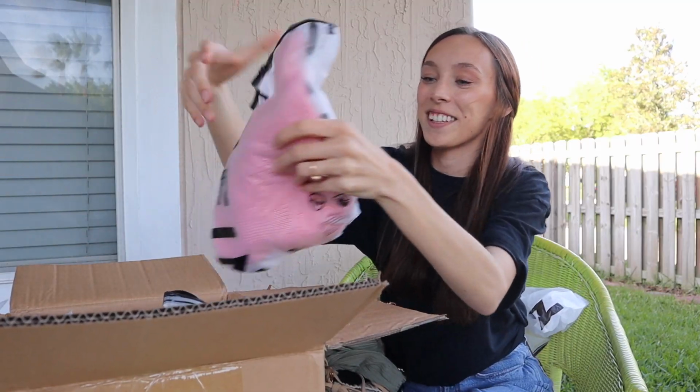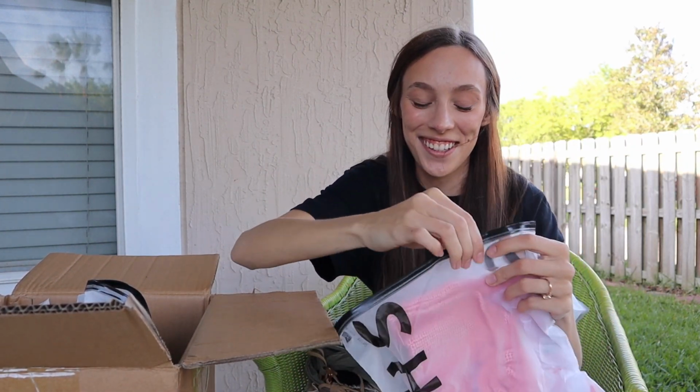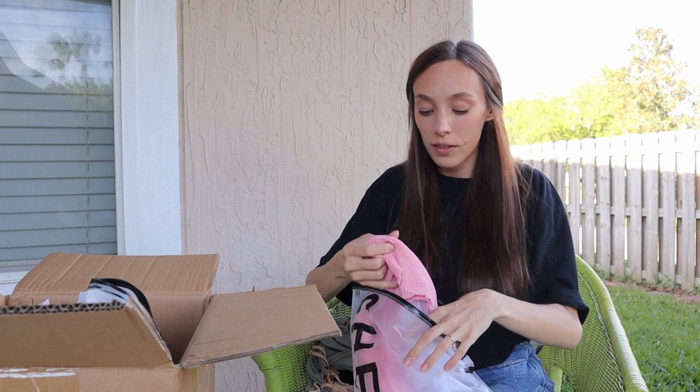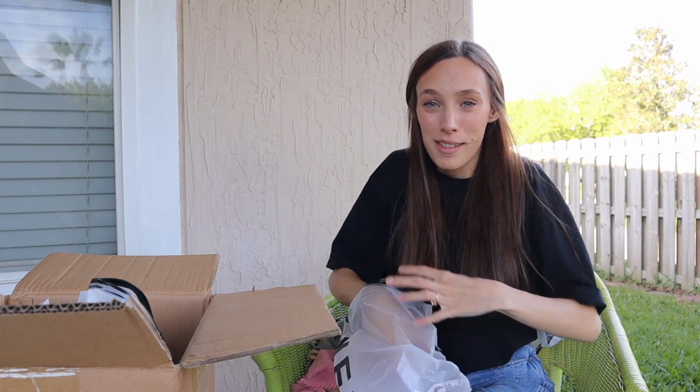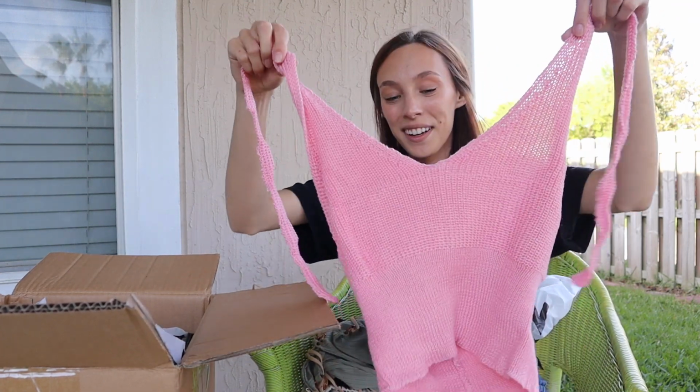Okay, here, let's do this. Here's another knit. Like, I can just tell through this that it's gonna be knit. And it's hot pink, and I went from only wanting to wear all black, like what I'm wearing, to all of a sudden thinking I wanna wear pink all the time. And I don't know what changed in me to make me wanna wear pink. Maybe it's me moving back down to Florida, but I don't know.